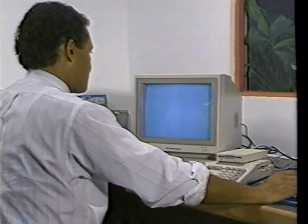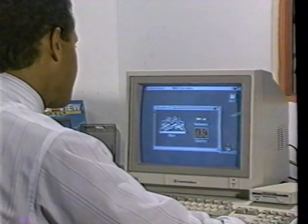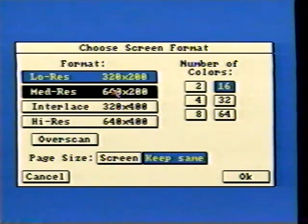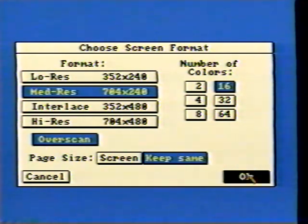First of all, let's take a look at the font requester in Deluxe Paint 3. Let's start by loading Deluxe Paint 3. Select medium resolution and always select overscan when working with video.